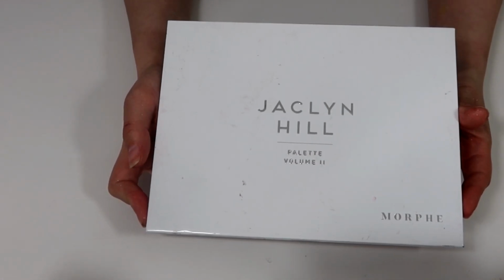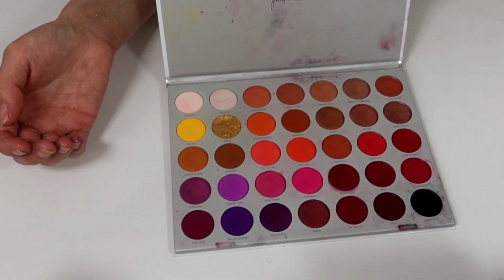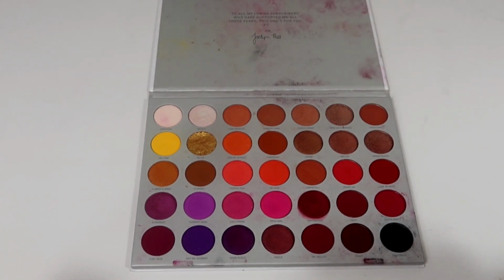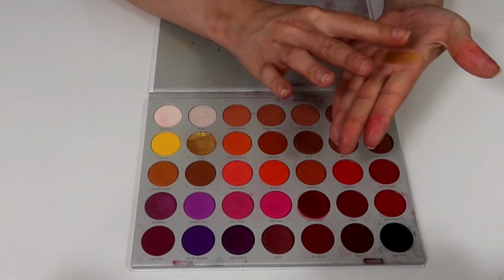Then lastly, this is actually a palette I thought would go in my medium priced palette video, but this is the JACLYN Hill Volume 2 and this is £39, so it definitely belongs in here. And once again, it's just a palette that maybe I don't do enough videos on, but I do reach for it quite a lot in my own time, because quite often I will sit and just put makeup on for fun, you know, imagine. And I really like this palette.